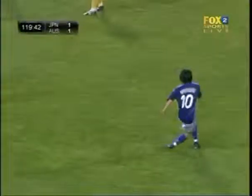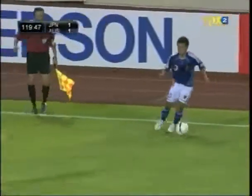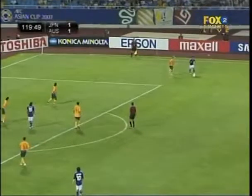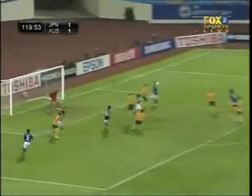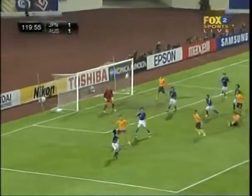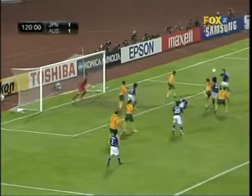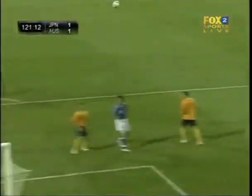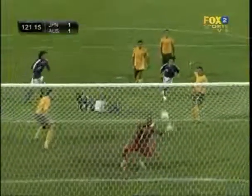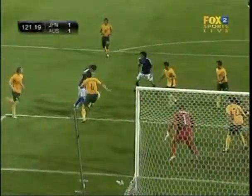Yano slides it out, Shunsuke Nakamura. It's a beautiful ball to find Kumano. Almost everybody inside the box. It's lifted it now. Lucas Neill wins an important header. Still in the danger zone. Wonderful one, having stopped by Schwarzer. It bobbles around like a ping-pong ball at the Australian 6-yard box. Eventually, it's clear. What a save from Mark Schwarzer. Absolutely point blank.